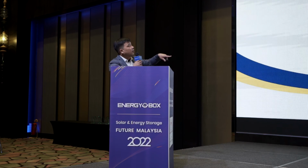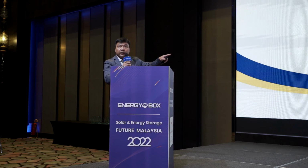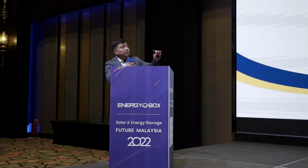And this is the TOPCon. This is for the rooftop, the small size for the rooftop, and the bigger size is for the solar power land. And this is the HJT. As I said before, the small one is for the rooftop, and the middle and bigger ones are for the power land. Next year, the power will be 700 watt, even higher.